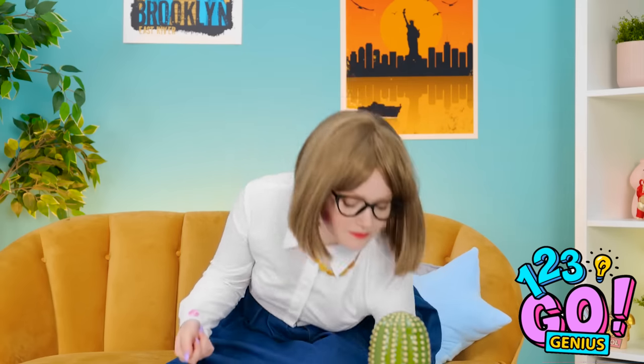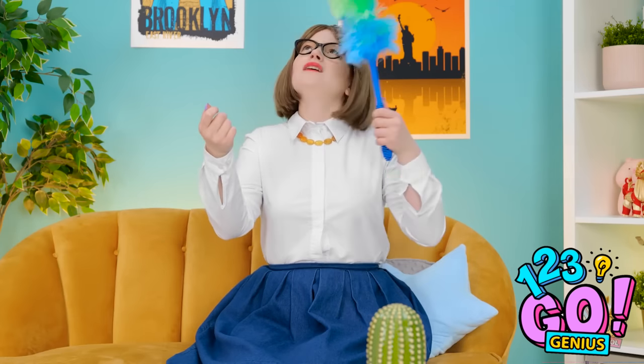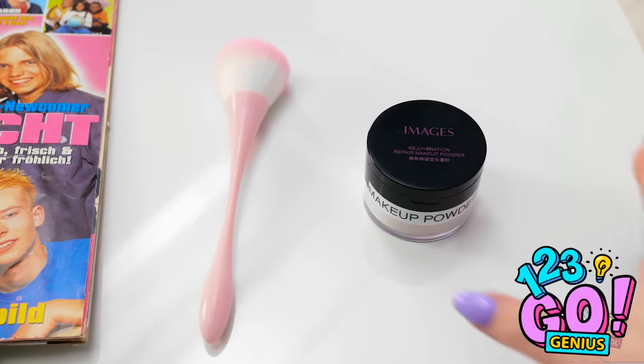My trusty duster will sort this out. Oh, did it work? Hmm, Mindy's makeup. She should have used this. Phew! I almost forgot! I need that makeup!